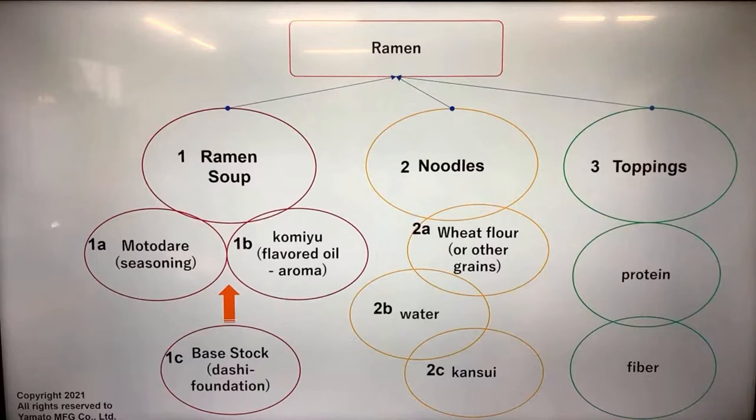And then noodles, made of basically three things: wheat flour, or some other grains with gluten, and water, and kansui, which we'll talk more about later. And toppings, some kind of protein, and then fiber. So these are the main three components.